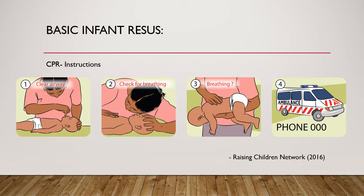Step 2, check for breathing. Place the side of your cheek just above their nose whilst looking down at their stomach. This allows you to listen and feel for breaths against your cheek and see the movement of their chest rise and fall. Step 3, if your baby is breathing, place him or her in the recovery position by laying them face down on your forearm. Call 000 and monitor your baby's breathing until the ambulance arrives.